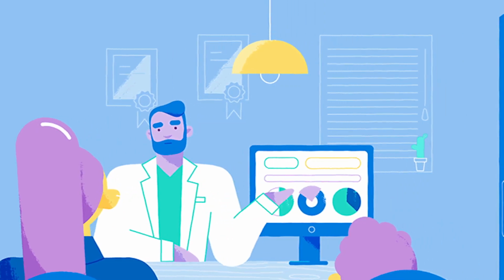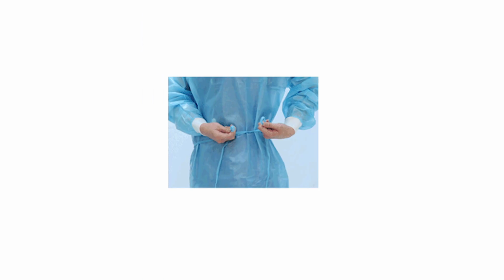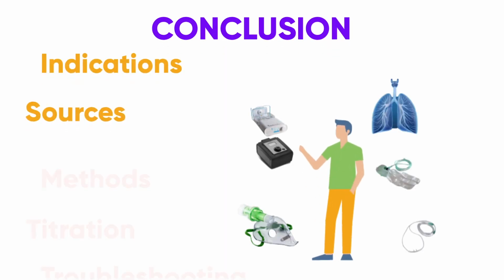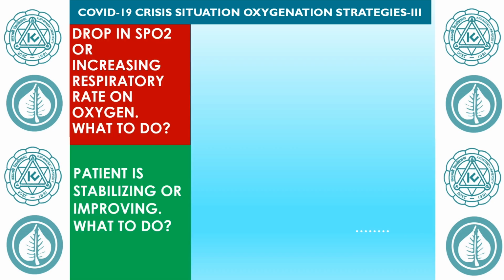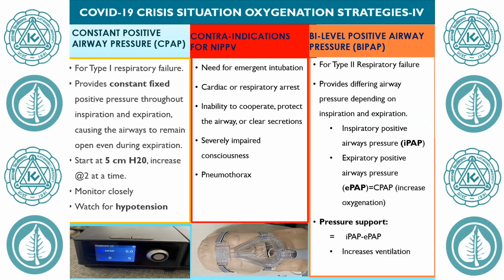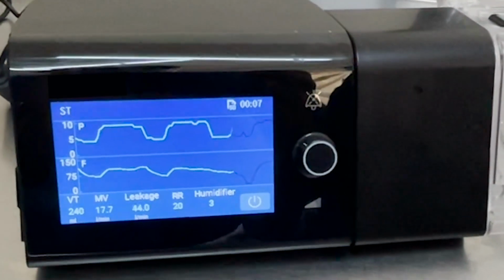Here we have discussed various oxygenation strategies for COVID-19 patients, from self-protection of healthcare workers, indications of oxygen supplementation, various oxygen sources, various oxygen delivery methods and how to use them, rules for oxygen troubleshooting, oxygen escalation and de-escalation therapy. Hope all this information was useful and will help you in taking care of COVID-19 patients.